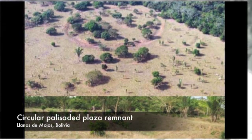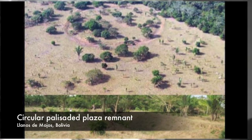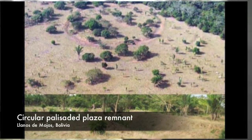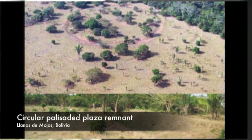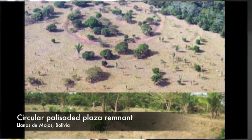Here's an example again of a village setting. This is a habitation site, but you can still discern the circular movement there in the landscape. Here you can see again that there is something happening there.